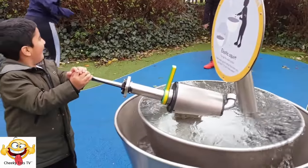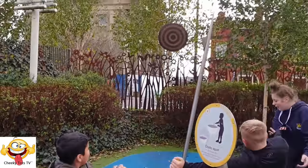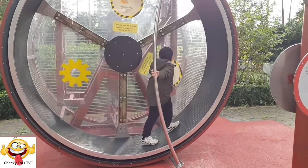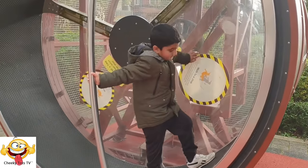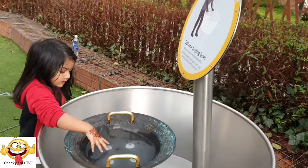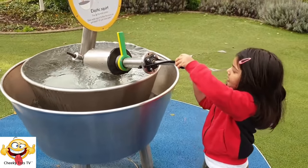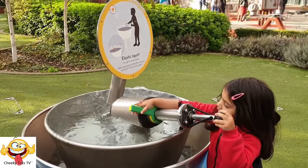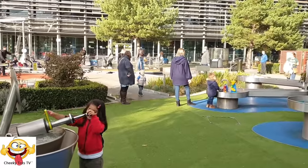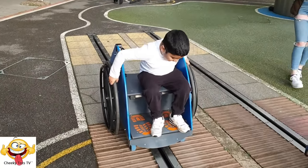What are you doing, Aidan? So what happens if you push it? Elastics work. Here, shoot the target. What are you playing with, Aidan? Look at this! A splashy singing bowl! Oh, science park. Yeah, you can do it.